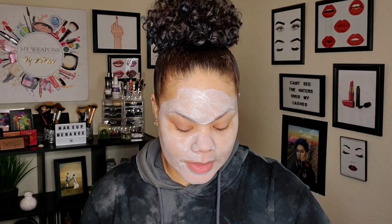Super easy to clean because it's silicone. Just dip it in water and just let it dry. Absolutely been loving this little thing.